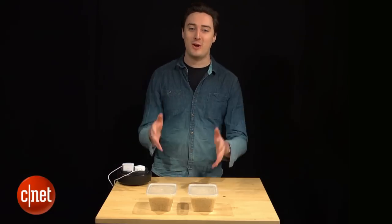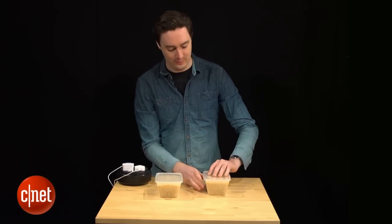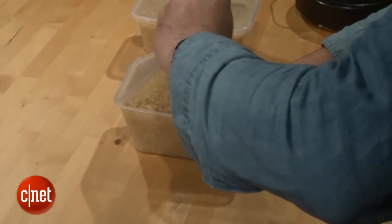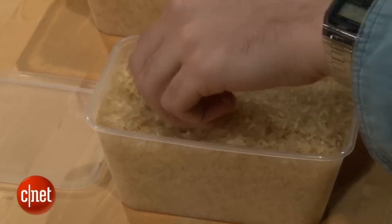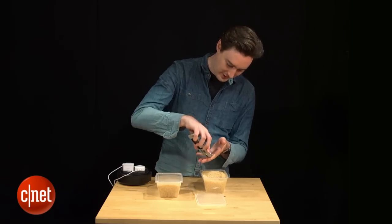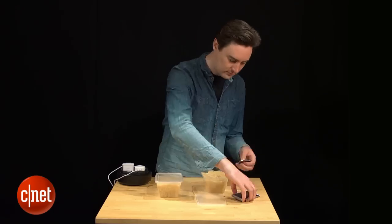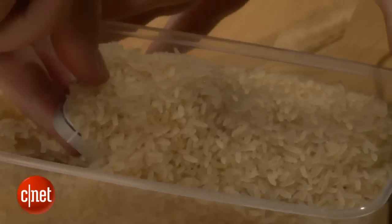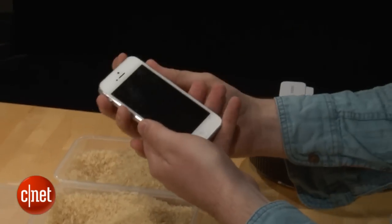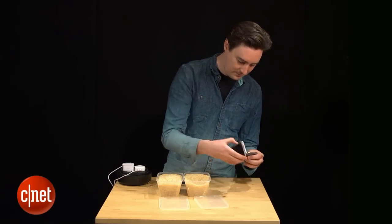Welcome back. We've left these phones in rice for over 4 days to give them every chance of drying out. So let's see if we've managed to save either of them. Rice in the headphone socket. Get that out. All right, let's give it a go. No response from the iPhone.